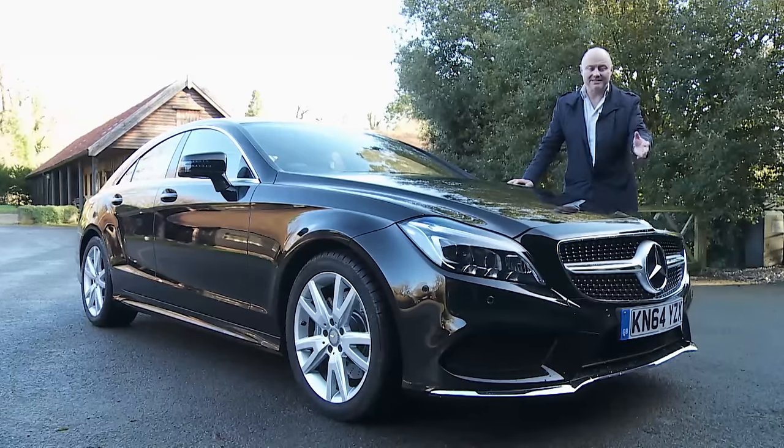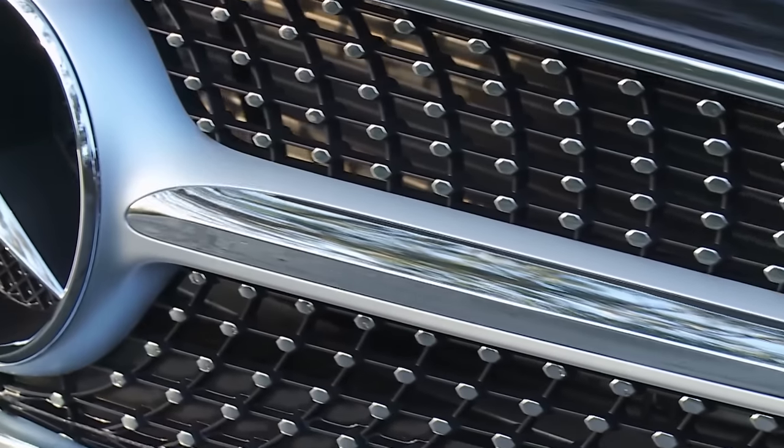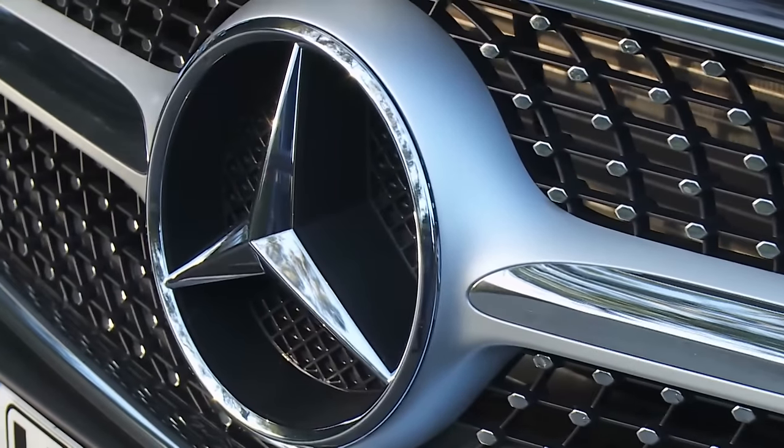Now, the front end has been slightly tweaked with this revised Mark II model, thanks to a smarter front bumper and grille design.